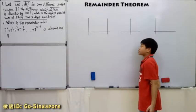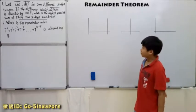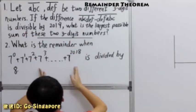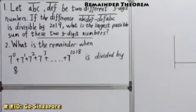So this time, it is still about those remainders. But these two also look quite difficult. But when you know how to solve them, they are easy. Actually, the first question is different from what we have all done before.